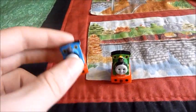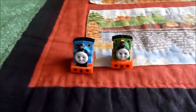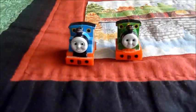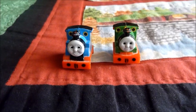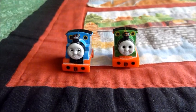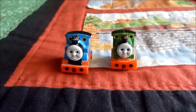Well, in this short and quick review, we're going to see if we can figure out, and I'm going to ask the YouTube community if they can tell me what. As far as I know, the only engines made in this series were Thomas and Percy. There was no James, and I couldn't find any others back in the day when they were produced.